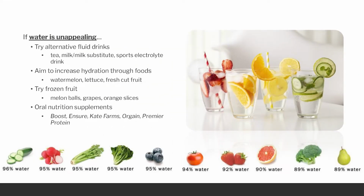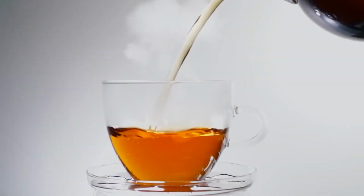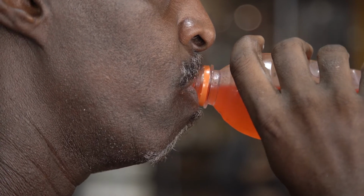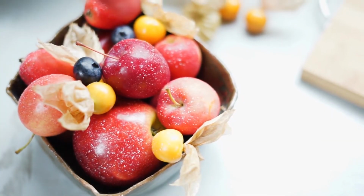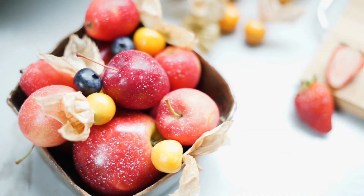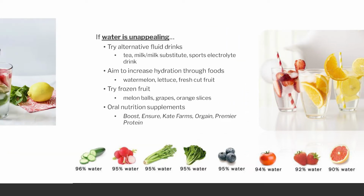Speaking of hydration, another common side effect is a decreased desire to drink water. If water is unappealing, try drinking an alternative fluid drink such as tea, milk, non-dairy milk, or a sports electrolyte drink. And don't forget, fruits and vegetables also contain a lot of water. By eating a variety of fresh or frozen fruits and vegetables, you're also providing your body with extra hydration. Your doctor or dietitian may also suggest trying an oral nutrition supplement, which is formulated to provide additional calories, protein, and vitamins in each shake.